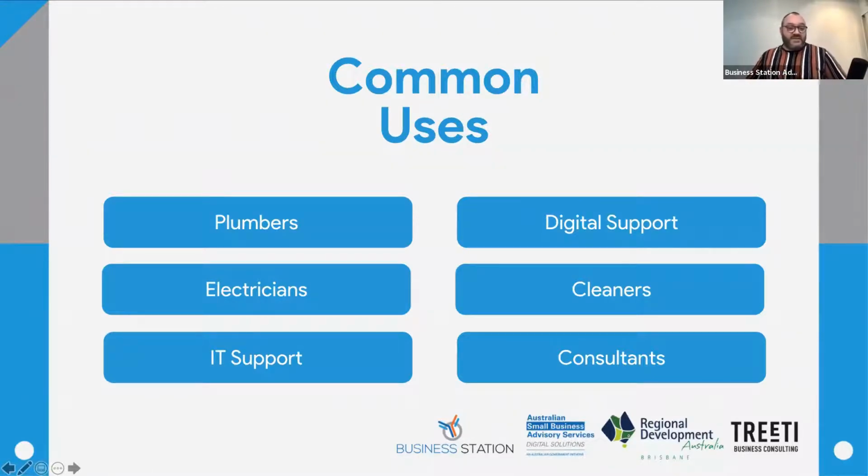For digital support, this is a part of my business which I have a lot of trouble getting to, which is after sales support. I'm very good at getting the initial stuff done, not so great at getting the after support done. So with my team of people, I've got a digital support process we're putting in place with ServiceMate that will allow us to carry out the kind of task we need to carry out in order to get the job done.